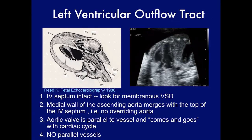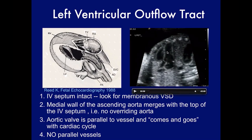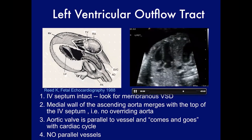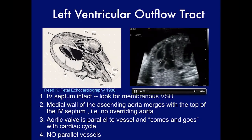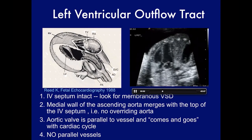Okay, the outflow tracts are also part of our guidelines for heart disease, and this is the left ventricular outflow tract. Here it is on this clip right here, and we want to see that the septum is intact, so we're looking for high membranous VSDs, which 70% of VSDs are. And then we want to make sure that the aorta merges with the septum and that there's no overriding of the aorta. We want to see that valve come and go so that it doesn't have aortic stenosis.